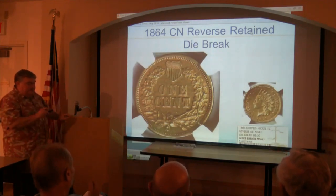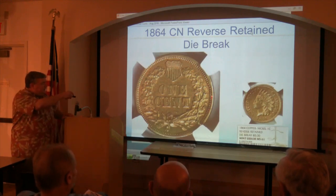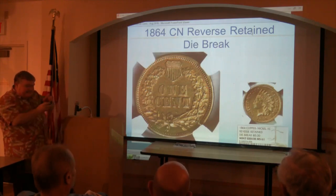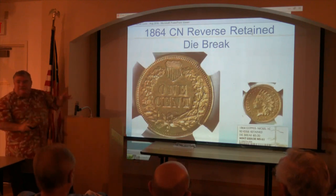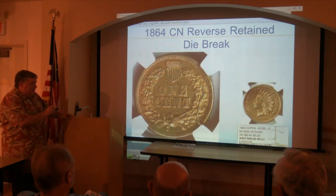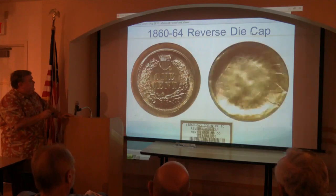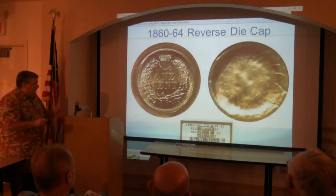Okay. Reverse retained die break. Another one that's about to become a cut, but from here all the way down, you see how it's ripped through, and that whole part is about to fall off the die, the reverse die, and then it would be a blob because there would be no design to strike up. Then a reverse die cap. Or like that other one that we showed. Nice high grade, another 66.